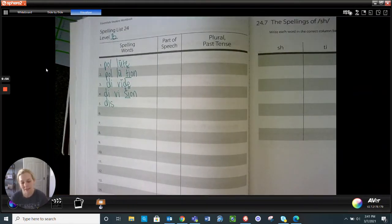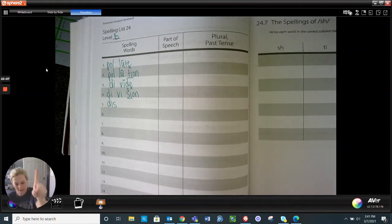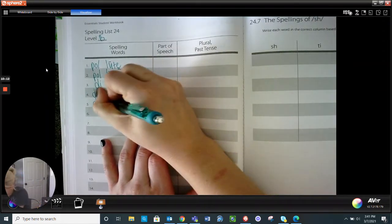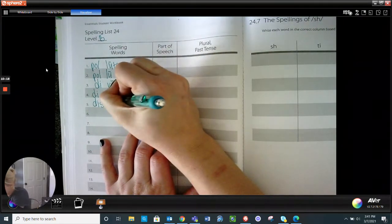Second syllable is tance, sound it out. T-A-N-C-E. Finger spell: t, a, k, s, silent final E. Mark silent final E. C is saying its second sound also.